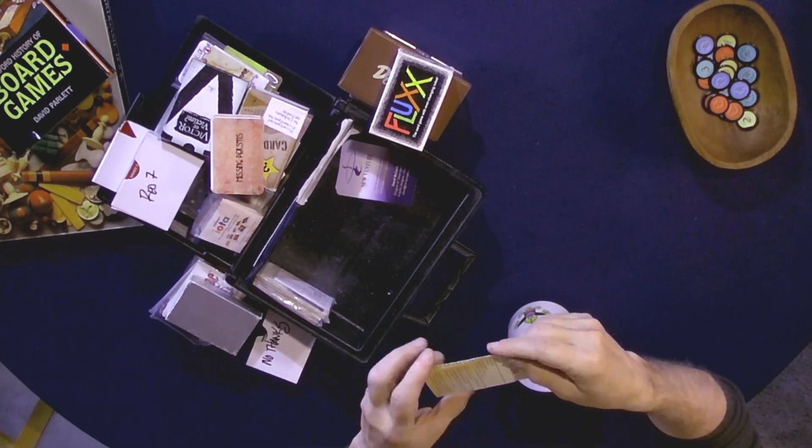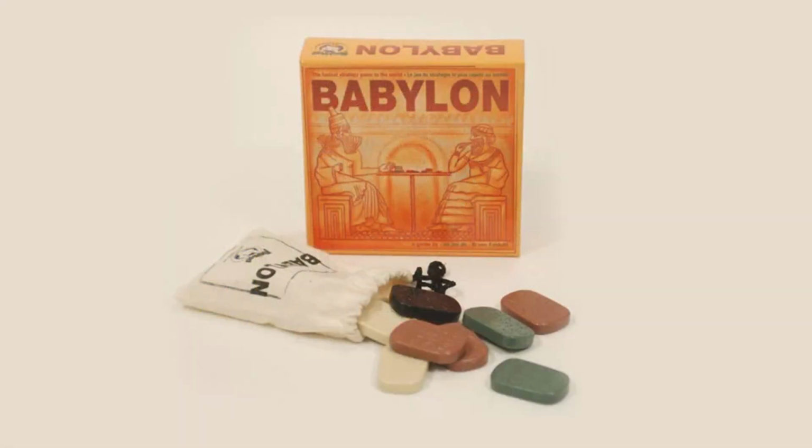This is the instructions to a game called Babylon. It's a little puzzle game. You use the chips. The original game came with little colored rectangular stones, but it works good with chips. Flip 9, another little solo game, sort of a puzzle game.